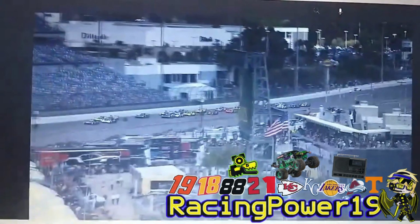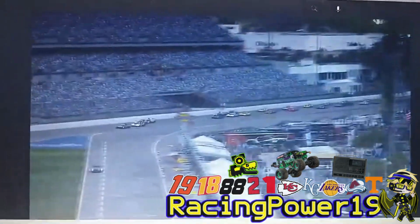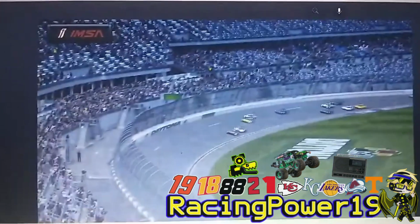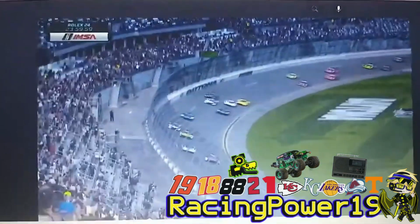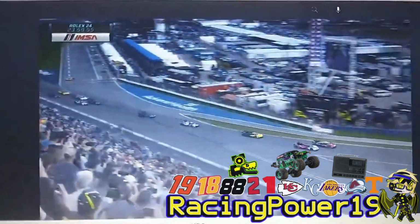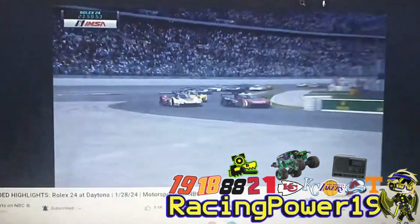This is the 2024 Rolex 24 at Daytona. We see the green, and Durrani is flying already. And his ex-teammate. Okay, so I will be honest here. I did see some of this in the day, but not in the nighttime. So just gonna let you know.